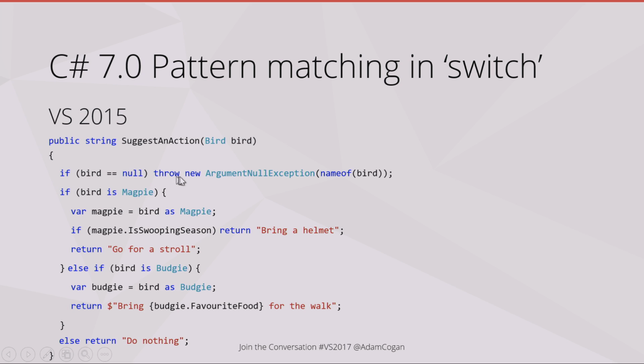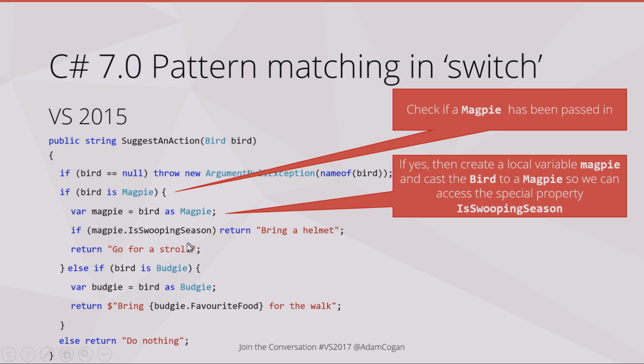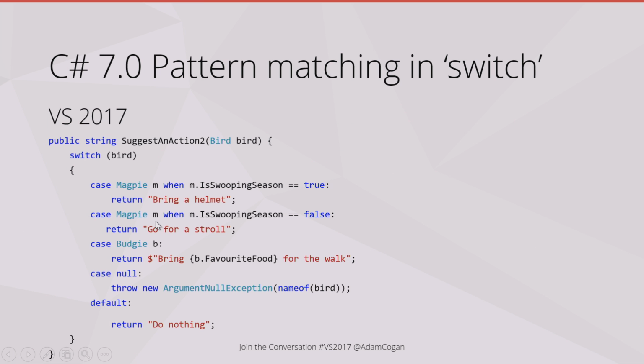If the bird is not null, then do this. If the bird is a magpie, then we can do this. And so we're doing a lot of checking, a lot of if statements here. We're casting the bird to a magpie here, etc., so that we can use this. Now, that goes on and on and on, and obviously if it gets complicated, you've got a lot of that. So there's a lot of casting.